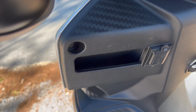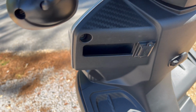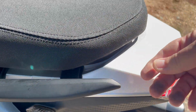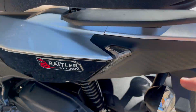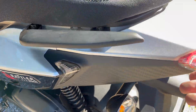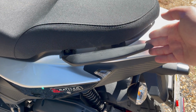If my phone was any larger, if I had one of the large Android phones, a lot of people have those, wouldn't fit down in here. Also, there's no rack at the rear end. There's 2 grab rails. They're pointy. I like it. It goes with the back end here, fits in with the whole Rattler rattlesnake thing, especially that snake skin. I think it works, but for many people, they're going to want a rack.